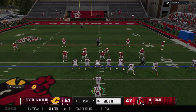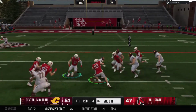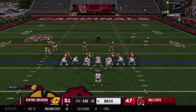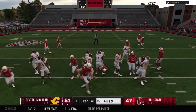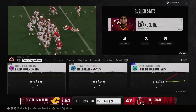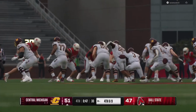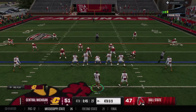Second down coming up. Looking for room. It's Townsend. Really nice stop there from this senior leader. Really nice job stopping the run, but the problem is you have 0 timeouts left. You cannot stop the clock right now if you're the defense, so this has got to be excruciating for them. They know the offense is just going to take their time before they snap the ball. And the Chippewas come to the line trying to convert on 4th down.